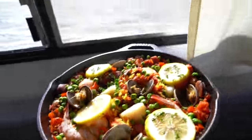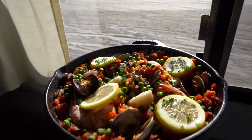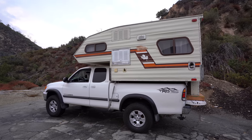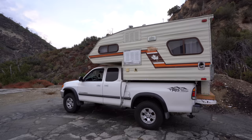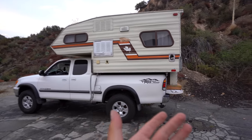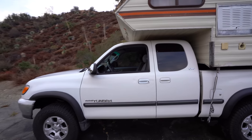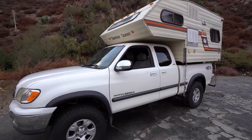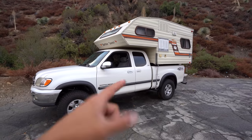That, my first paella, cooked on the beach, doing it right. Let's dig in, baby. Finally, after all this time, it's finally done. It just doesn't feel real. Look at this. It looks so good. The fruits of all of my labor and money have come to fruition, because this is sick.